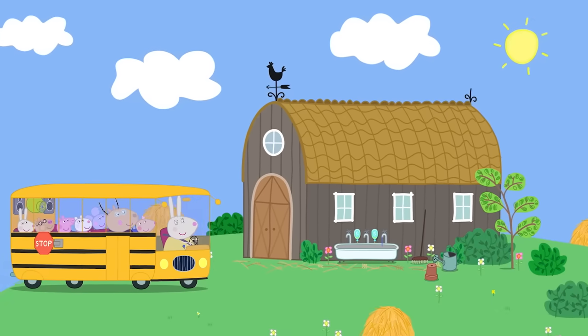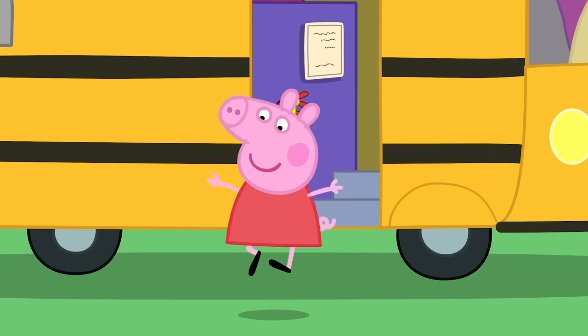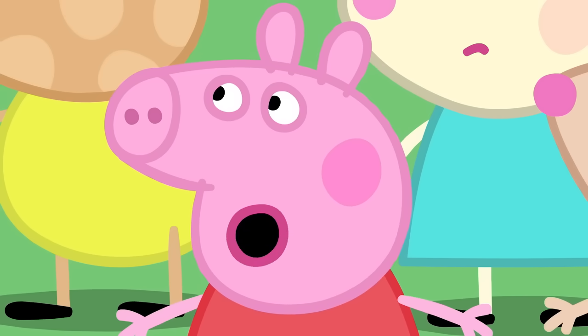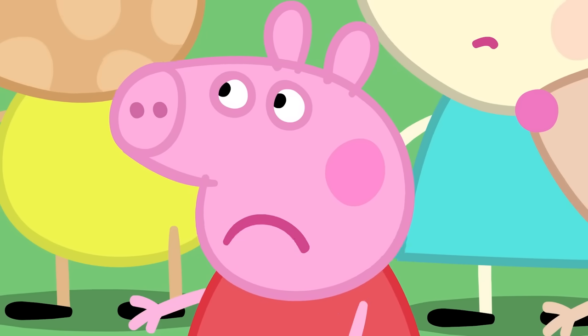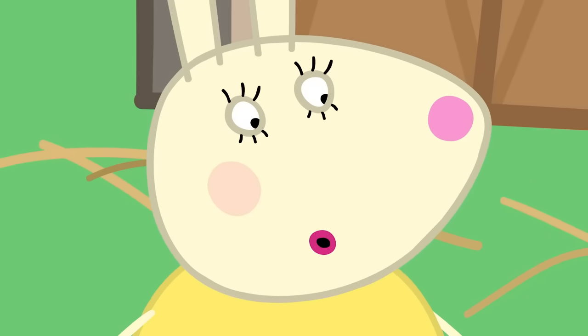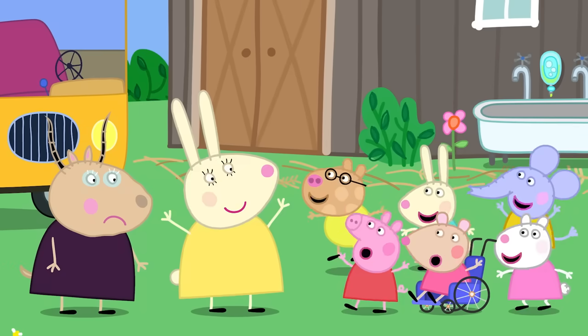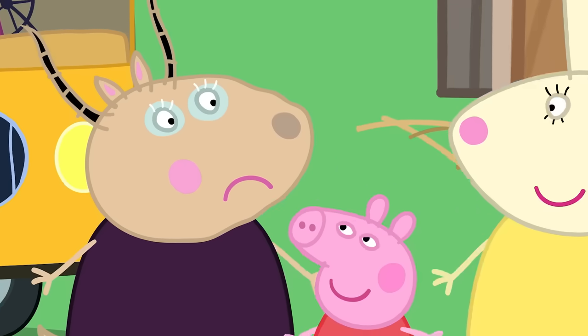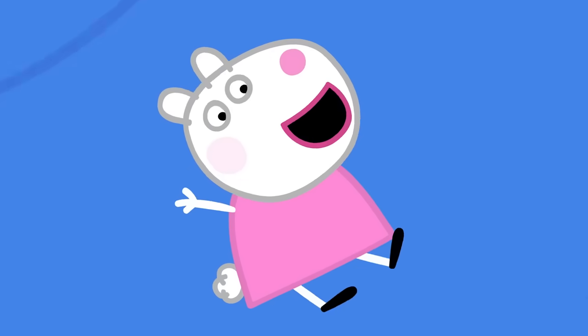Peppa's playgroup have arrived for their school trip, so it's time to get off the bus. Oh! I wish we could stay on the yellow bus all day. Don't worry, I'll be back in the bus to take you all home later. Everyone likes riding in the big yellow bus. Everyone except Madam Gazelle.